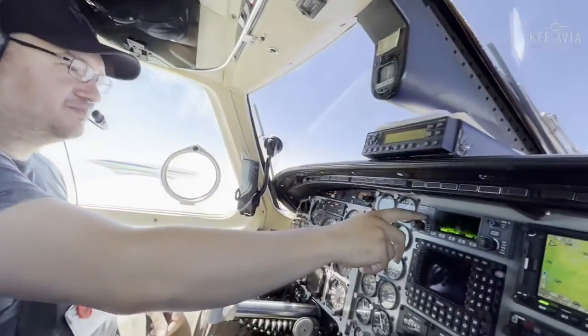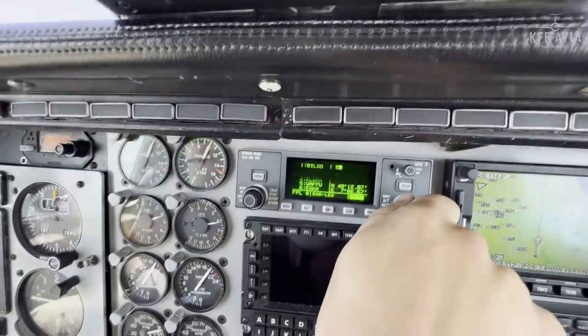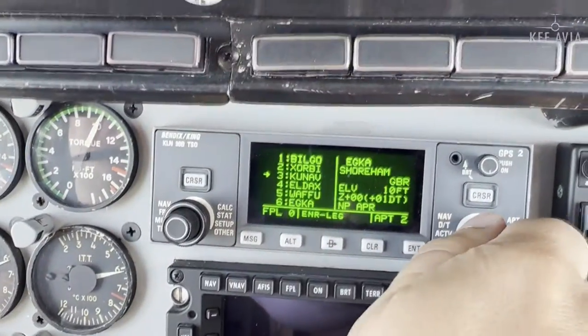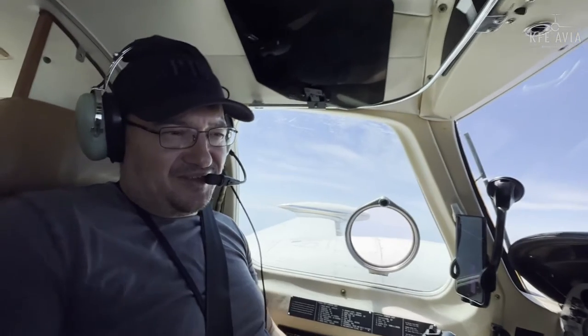Wow. Okay, this GPS even has the approach procedures. Which is Shoreham. As you could see, this has all the approach procedures. And you can even update this GPS. It's ancient. What year is this? It's not ancient. It is, I think, 1995 or something. It's a very good device.